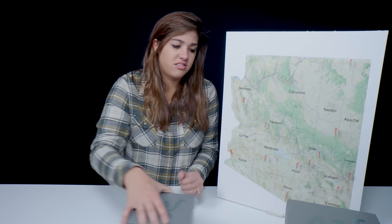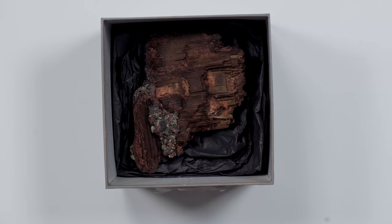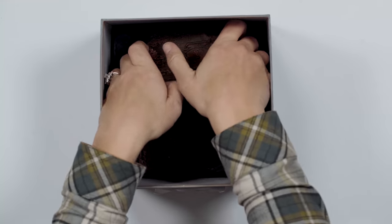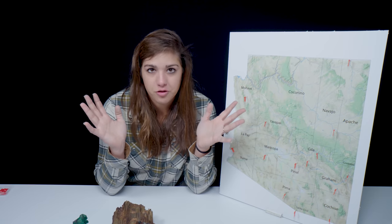So we've got our last area. I'll tell you guys right now, this is one of my favorite pieces in the entire collection. It is from Bisbee. So Bisbee is an extremely, extremely famous mine in southern Arizona. It is probably more famous for its azurite and malachite.